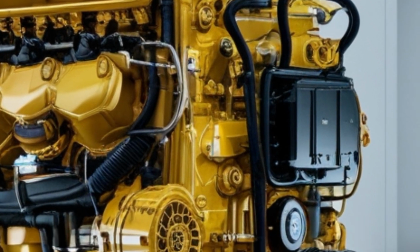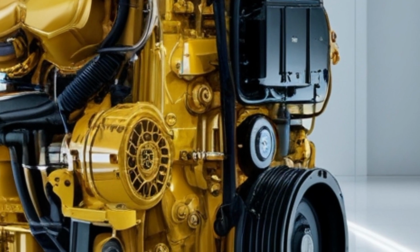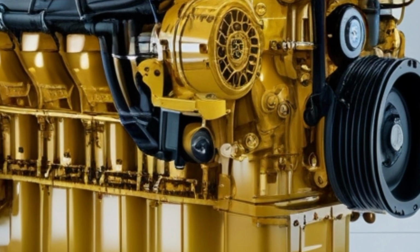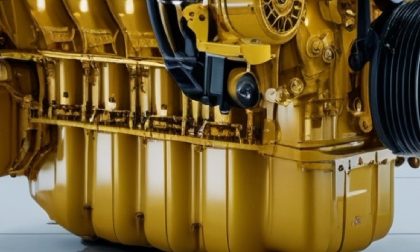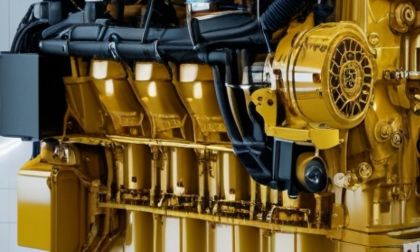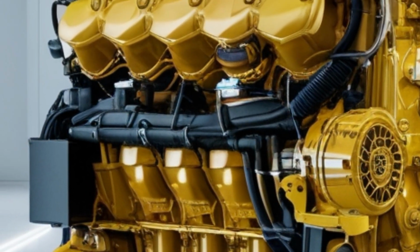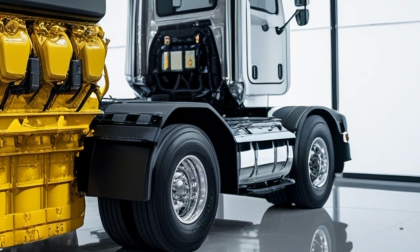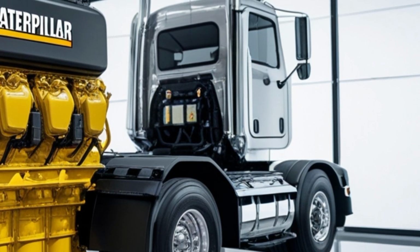Depending on the variant, the 3408 produced anywhere from 400 to 520 horsepower in its road-going applications and up to 1,650 pounds-ft of torque. But here's the kicker: it wasn't just about the numbers. It was about the feel, the sound, the drive. You didn't just operate a 3408, you experienced it.